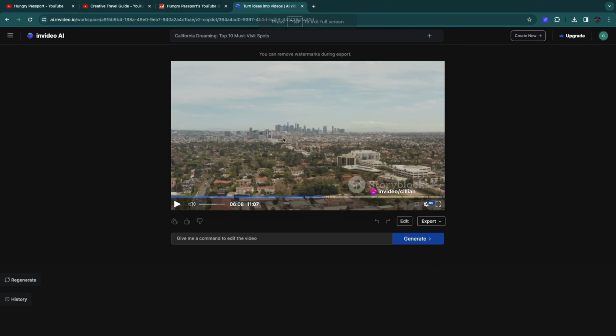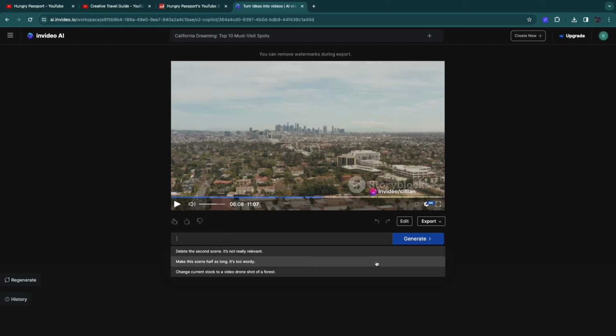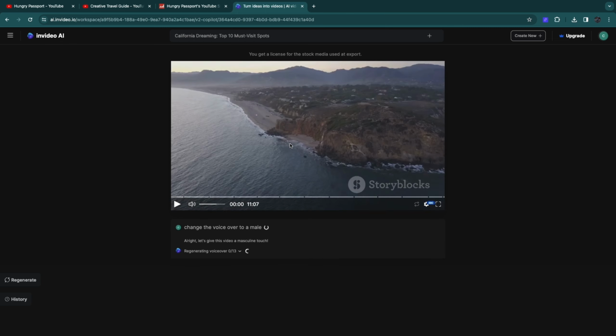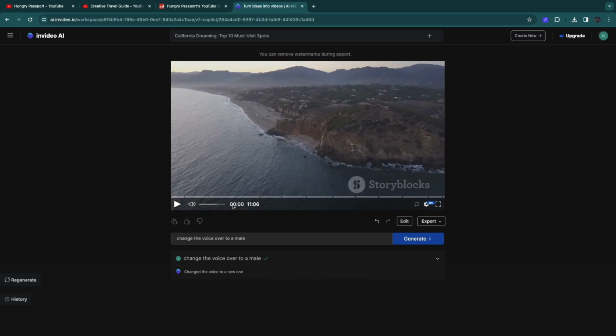Now if there is something you don't like about the video, you can simply give a command to edit the video. So let's say, change the voiceover to a male. You can even do something like this. So then click generate. And now it will do what you ask right here. And by the way, the videos that you generate right here are completely legal to monetize and you will get licenses for it. So now it has been changed to a male voiceover.